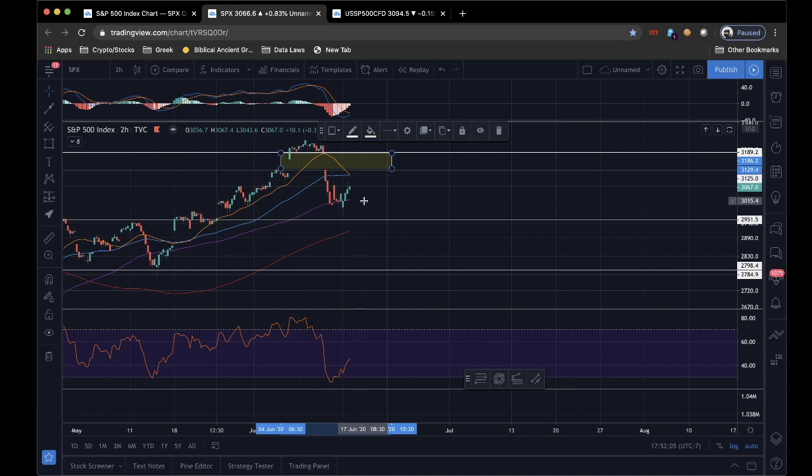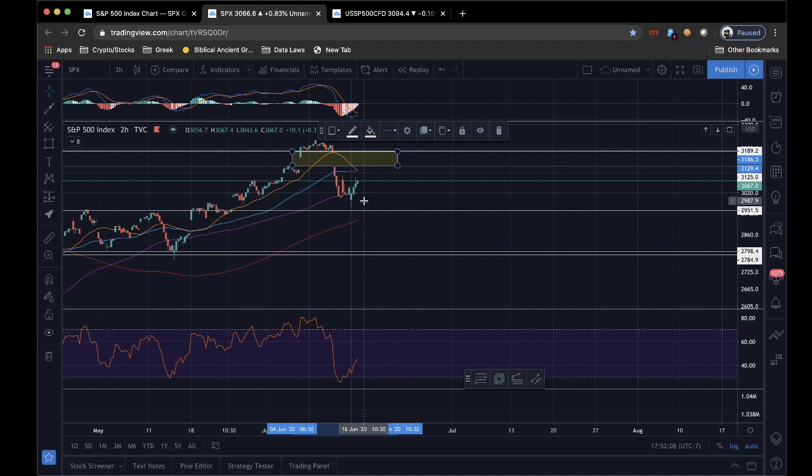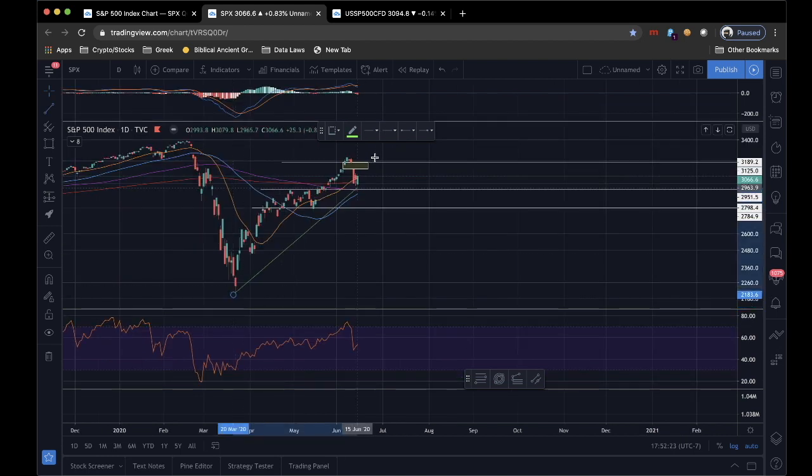Again, you have a lot of bears out there. So they're trying to make the case that, hey, no, this is breaking down. We broke down out of a wedge pattern, right? A rising wedge pattern. So there's a lot of bears that are going to try to make the case that we are now breaking down. We are going down south. In fact, I see numbers down to like 1,700. We don't know that yet, right?